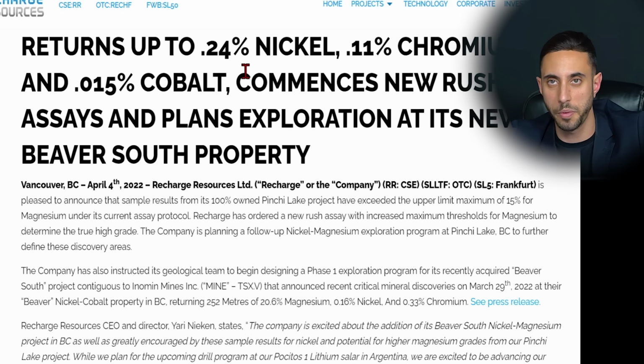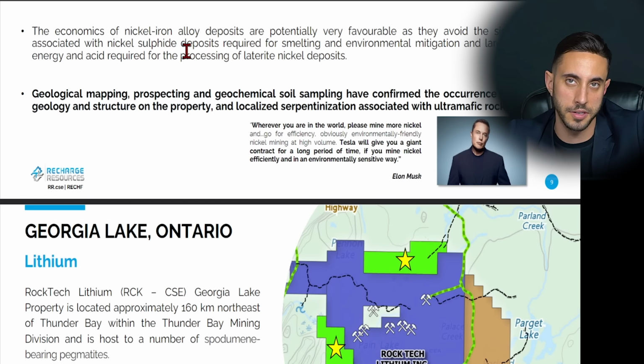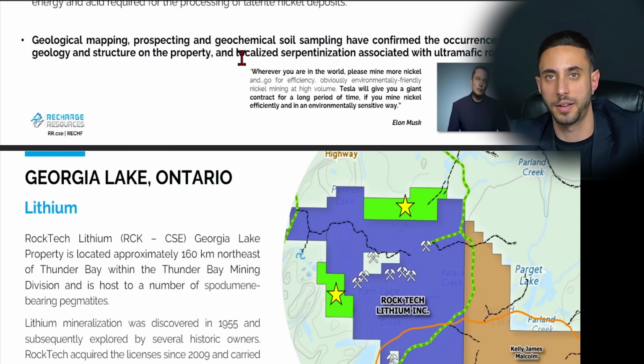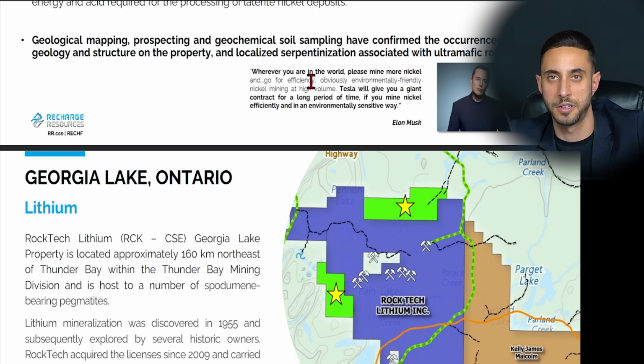Long story short, 0.24% nickel, 0.11% chromium, and 0.15% cobalt. The economics of nickel iron alloy deposits are potentially very favorable as they avoid the significant costs associated with nickel sulfide deposits required for smelting and environmental mitigation, and large amounts of energy and acid required for the processing of laterite nickel deposits. Geological mapping, prospecting, and geochemical soil sampling have confirmed the occurrence of favorable geology and structure on the property and localized serpentinization associated with ultramafic rocks.